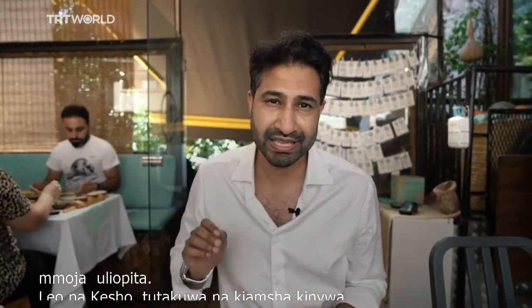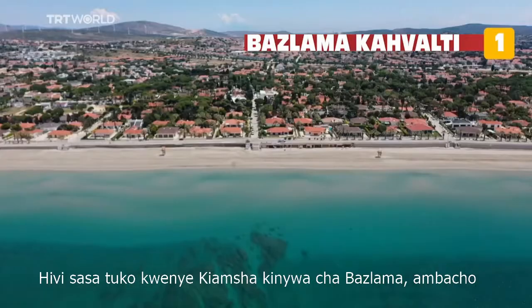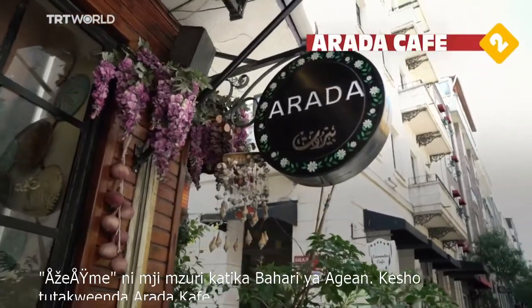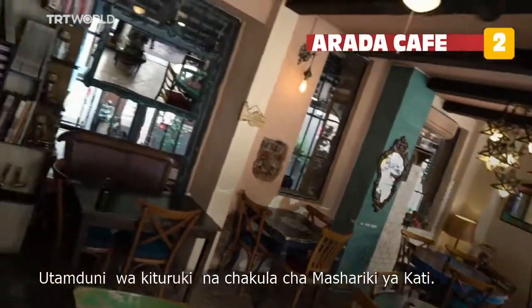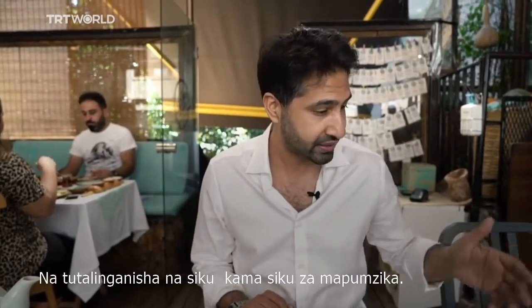We're currently at Bezleme Kahvaltı. It's based on a breakfast in Çeşme. We're in Istanbul, but Çeşme is a fantastic, beautiful town on the Aegean Sea. Tomorrow we're going to Arada Cafe, which is also a Turkish breakfast, but it has sort of a Middle Eastern, Syrian, Lebanese flavor to it all, and we're going to compare the breakfasts. I can't wait to get stuck in.